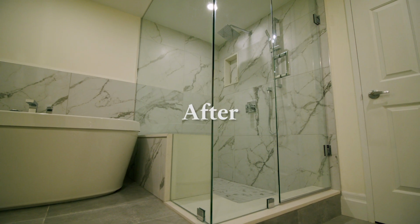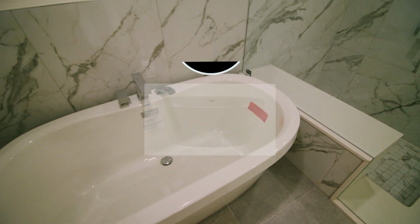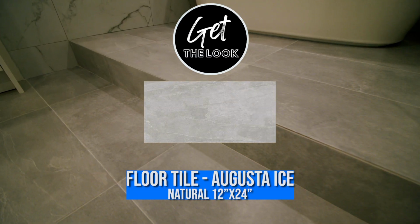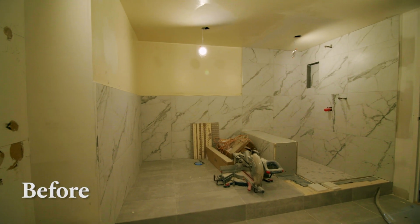So out that went. We made a bigger walk-in shower with a bench and still gave them a standalone tub. And then we have a little bit of a step up to get to the tub. Because we did this in a condo, we had to do this step up in order to accommodate the plumbing. But it works out amazingly.